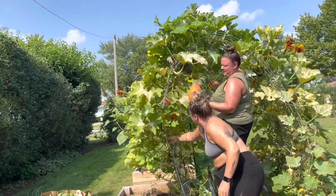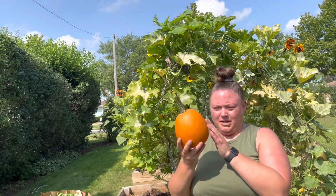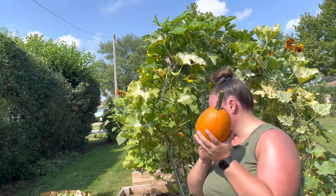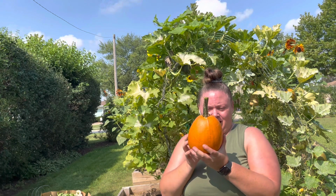Almost, there we go. Number 2. So, pumpkins are ready to harvest when they are uniformly orange, which these 3 are. They have been uniformly orange for about 2 weeks, I'd say.